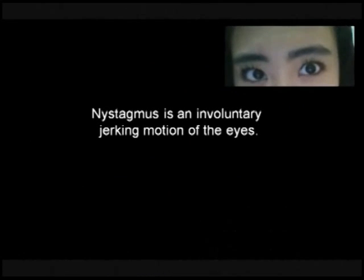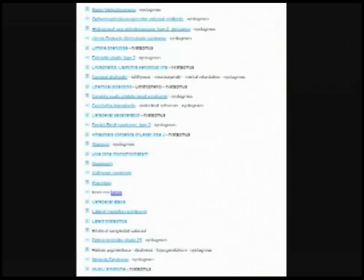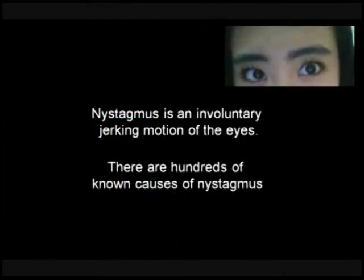Nystagmus is an involuntary jerking motion of the eyes. There are hundreds of known causes of nystagmus, and there are many different types of nystagmus. WrongDiagnosis.com lists over 300 known causes of nystagmus. Some people even have nystagmus for no known reason.